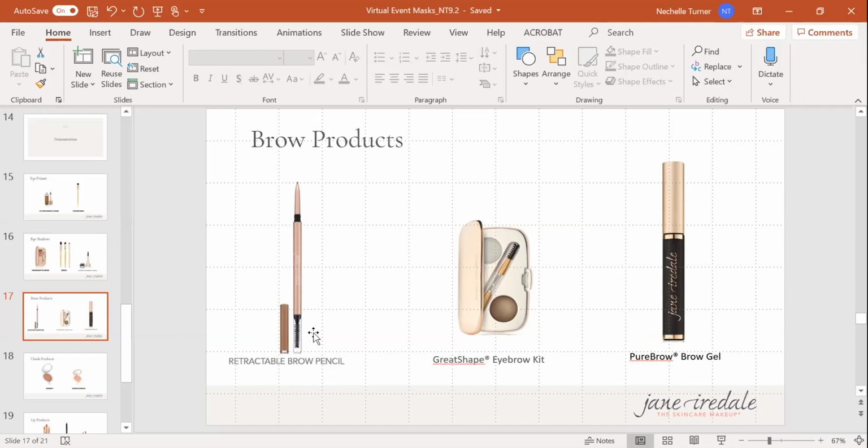So I'm going to use a little bit of our retractable brow pencil. And what you want to do is start underneath and just kind of blend out here, okay? You never want to just take your pencil and go right in at the head of the brow. The head of the brow is the front of the brow, because it's going to create too much heaviness.